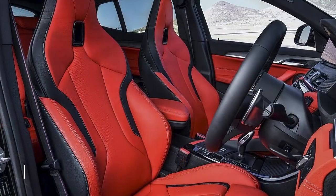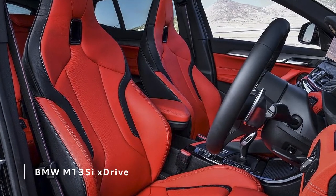Okay. First things first. The bucket seats. I like them. Very aggressive. I like the way they hold me. If you're gonna do sports kinds of things, I can feel it holding you around a corner. It's not for me. You know my story on that.